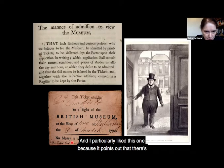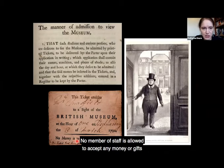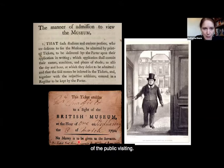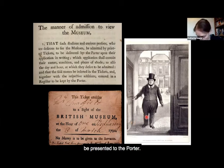And I particularly like this one because it points out that there's no tipping. And that's a rule we still have at the British Museum. No member of staff is allowed to accept any money or gifts from visitors, be they academic visitors or members of the public visiting. So when you received your ticket, you would then arrive at that gatehouse on Great Russell Street, and your ticket would be presented to the porter.